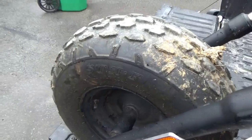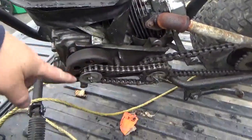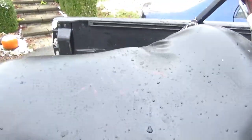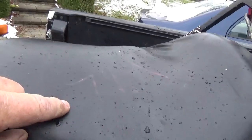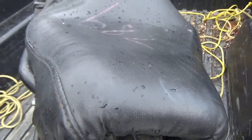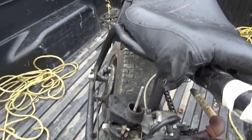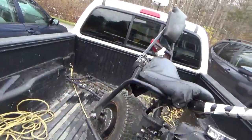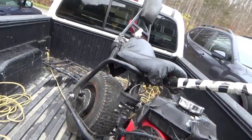Sun F for the tire. I don't know if that's been swapped. We already talked about the back. You could see this mess here. And if you look closely at the seat, can you guys see that? Once again, back to the seat. Could you guys see that on there? I mean, just a close up of the seat and the back sissy bar and the whole bit.